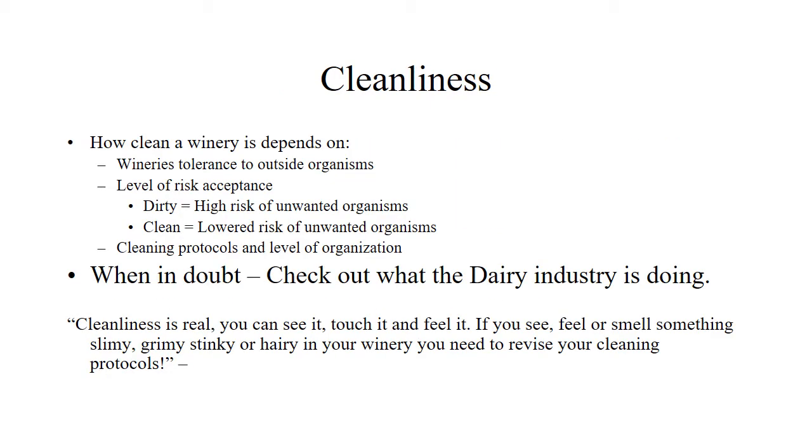So the thing is with cleanliness, how clean a winery is depends on your tolerance to outside organisms and level of risk acceptance. There are a lot of old school wineries that just literally bring in the fruit and let whatever happens happen. And I've been to wineries in France that just wash off with a little bit of cold water, and that's it. Give it a rinse down every now and then. But a lot of times they don't clean anything because they just want the microbes that are in the background. They just feel like they're in balance, and that's their way of doing things.